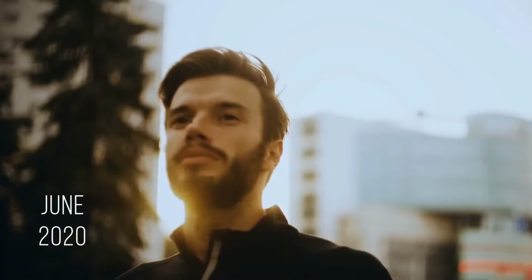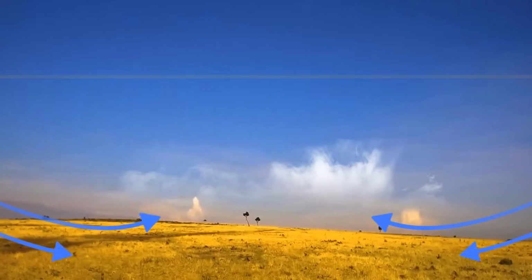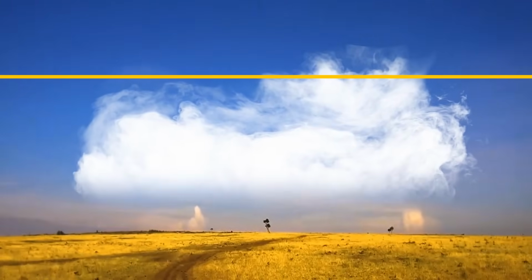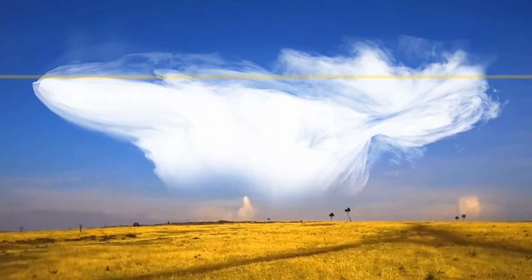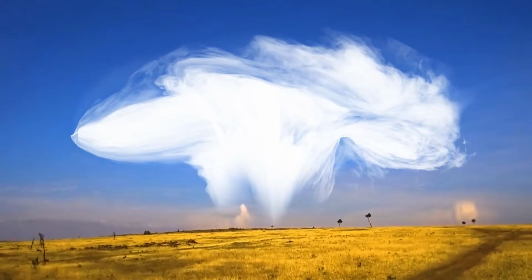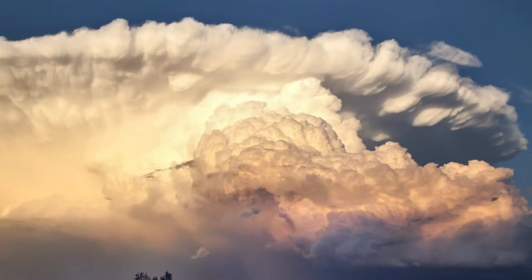In June 2020, what the people of Kiev were looking at was an anvil cloud, a rare storm formation in the sky. Forming when strong air currents carry water vapor upwards, the air expands and spreads out as it hits the bottom of the stratosphere. It pushes the dense cloud into the cool anvil shape you see, and sometimes it even gets to be a mushroom.